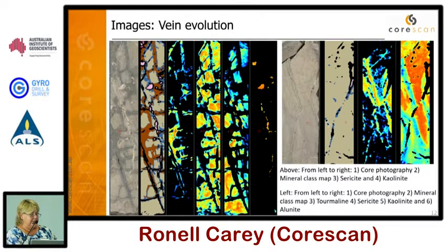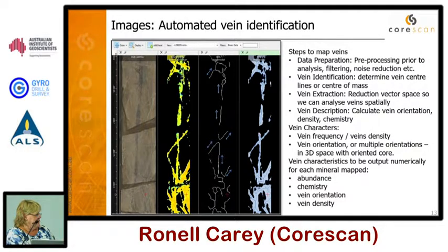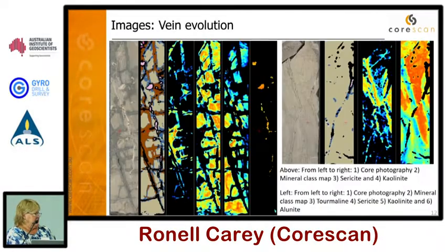Other things that geologists use the images for is to work out the vein evolution, which is a major thing for people working on porphyry, essentially. It's the evolution of the veins and which veins came first and so on. So this is just a little example, where in brown here is tourmaline, and you can see there's a little alunite vein just cutting through it, giving you a little indication that tourmaline came first and then alunite after that.